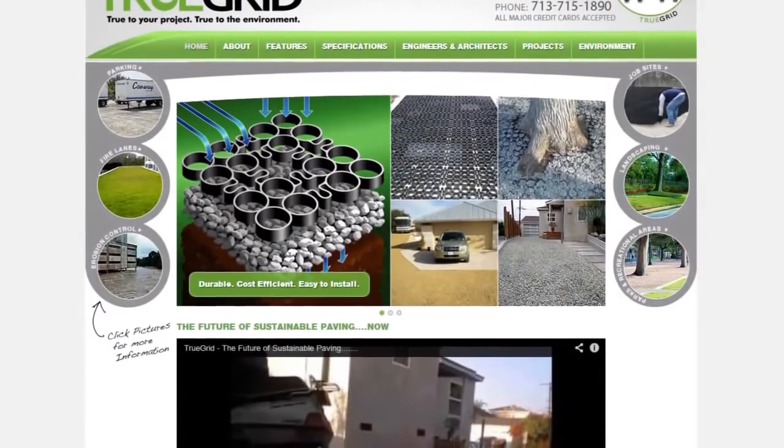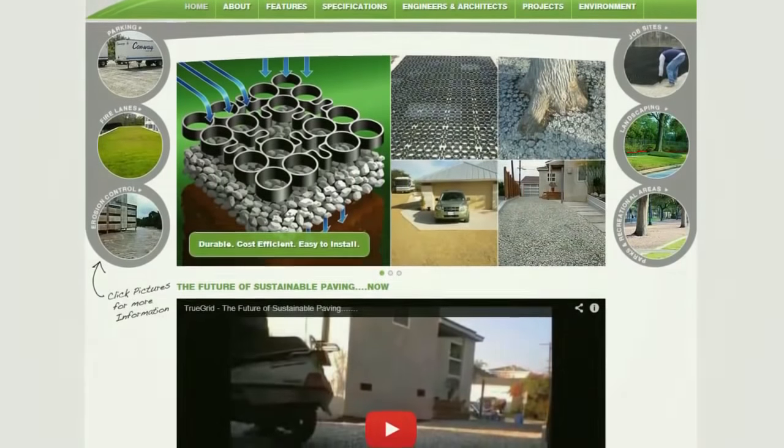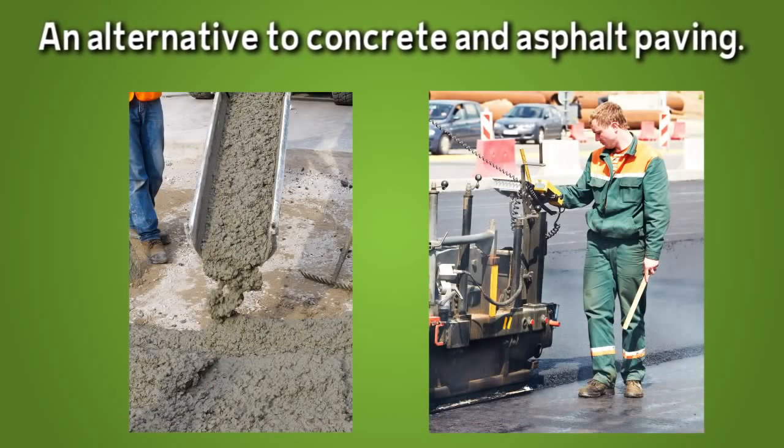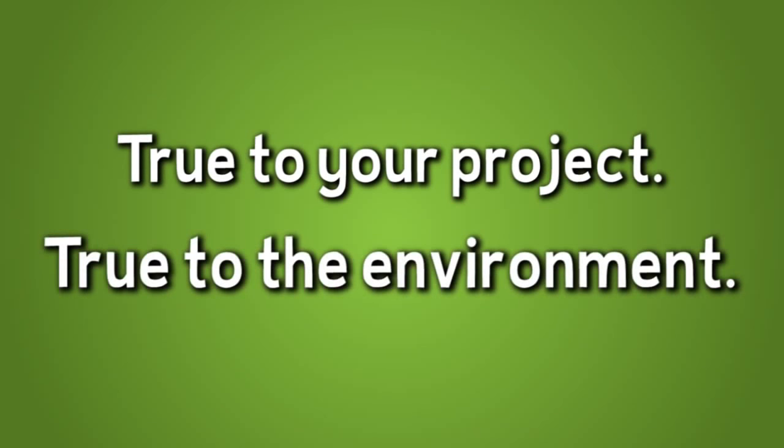On our website, you will find detailed installation instructions, specifications, and technical drawings. An alternative to concrete and asphalt paving. True to your project, true to the environment.